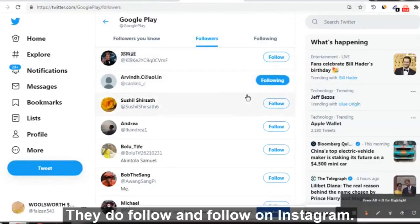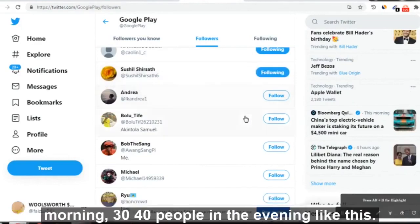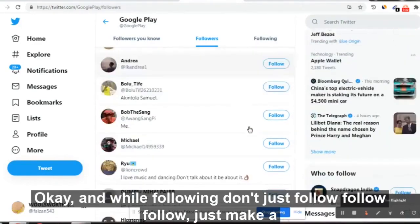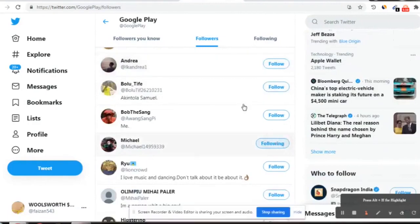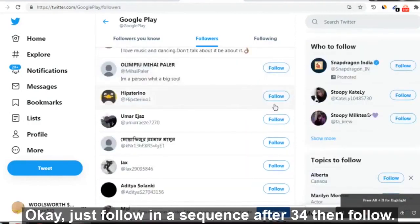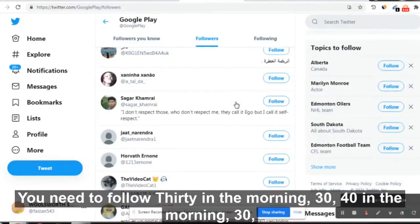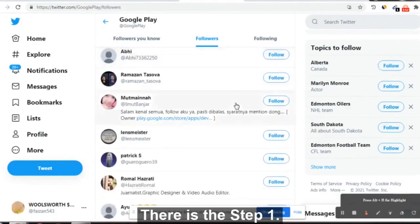They do follow and unfollow on Instagram. They don't do it on Twitter. So what you have to do is just follow 30, 40 people in the morning, 30, 40 people in the evening, like this. And while following, don't just follow continuously. Make a gap so that the system does not catch you following randomly. Just follow in a sequence, after 3-4, then follow. This is step one.